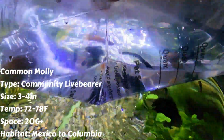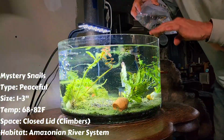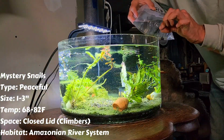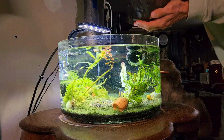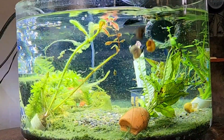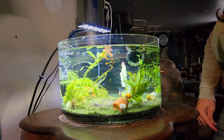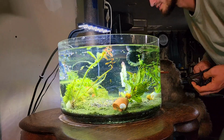And we also have another bag over here I'm putting in the betta bowl for now. They actually have 2 black, all black mollies and 1 gold molly, as well as 3 mystery snails. I'm gonna put these guys in the bowl because it's gonna be easier to catch them later. I think that's everybody. Is that everybody? The gold one in there? You guys see the gold one?